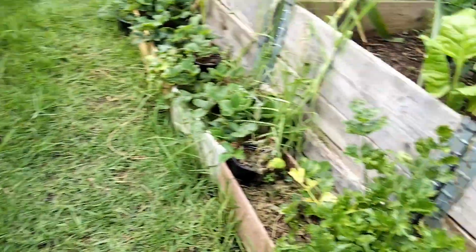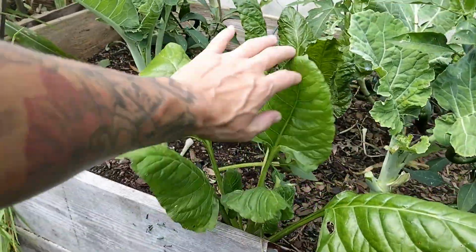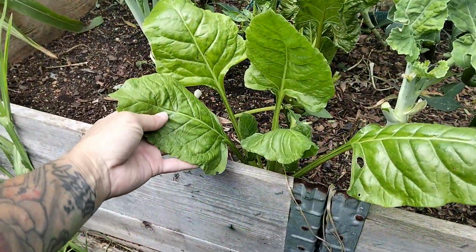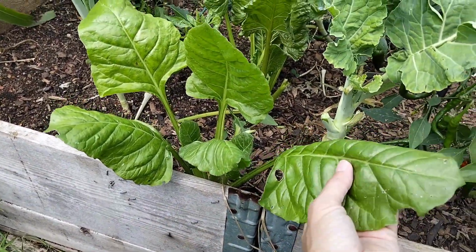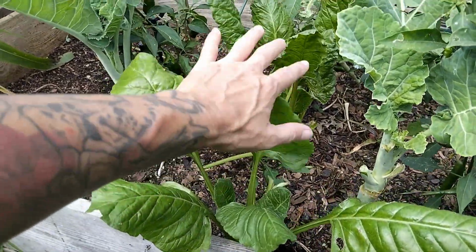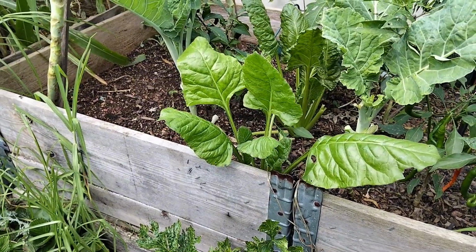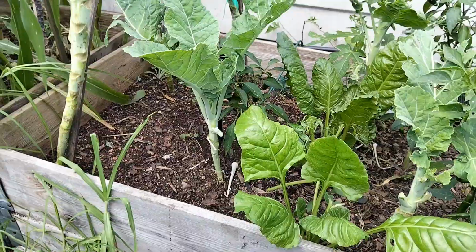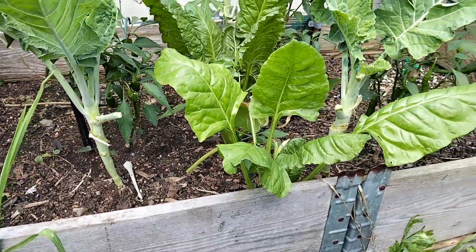And where else? Over here I got some more spinach growing, and at the back there. But I absolutely love the spinach only because it is soft, it is tasty, and I just love the way it grows. It hasn't really given me any problems. And there's a few different spinaches that I love to grow that are in the seedling trays, but at the moment this is what we've got going right now.